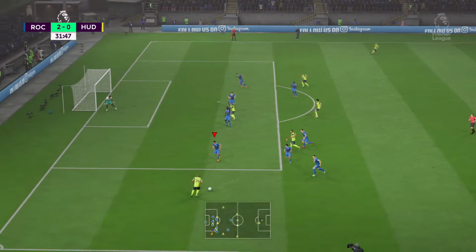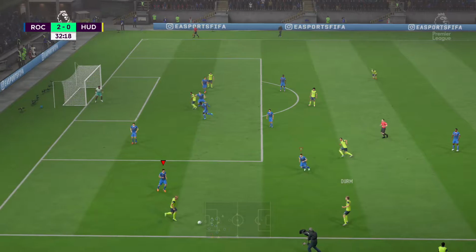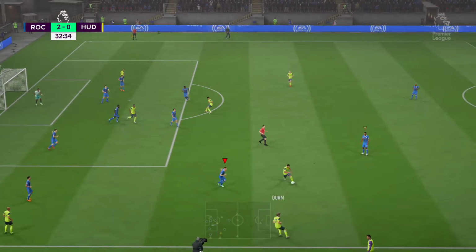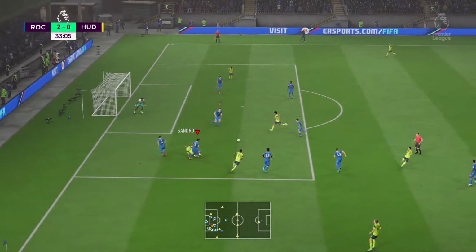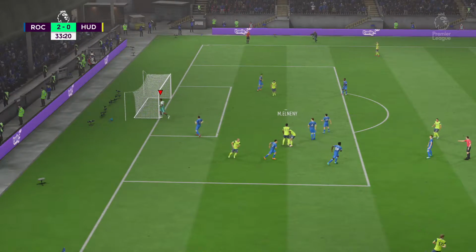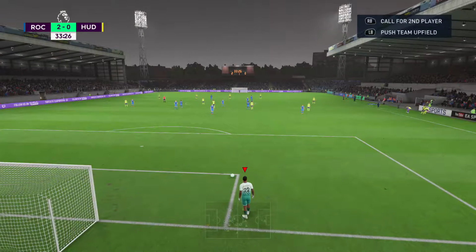And now he's looking for some support. It's Sandro. Patience is the name of the game at the moment. Oh, nowhere near. No, he's miscued that one. Miscued it badly.